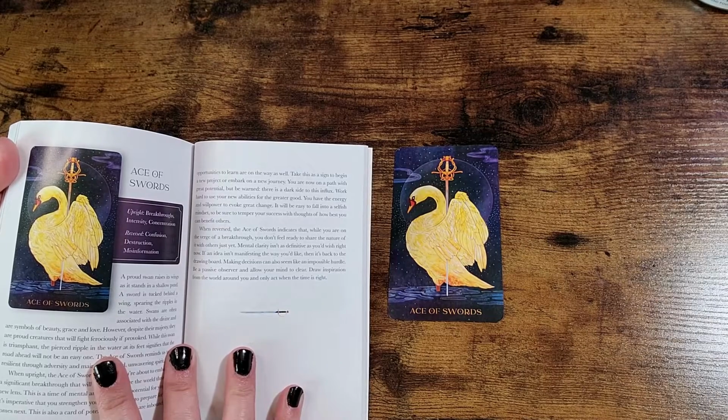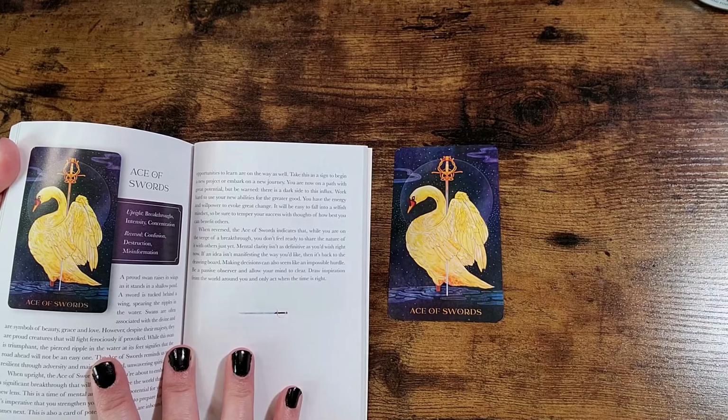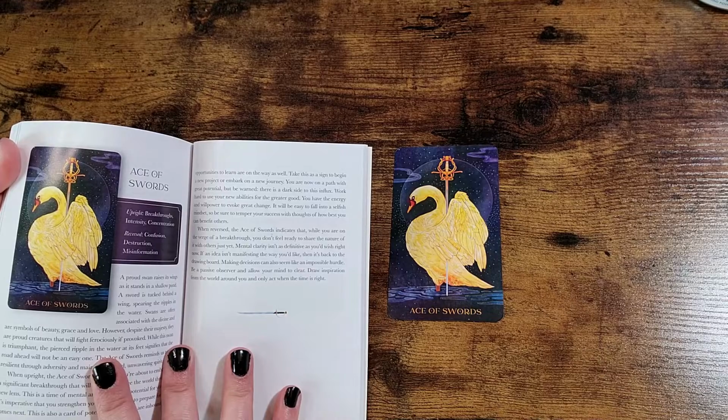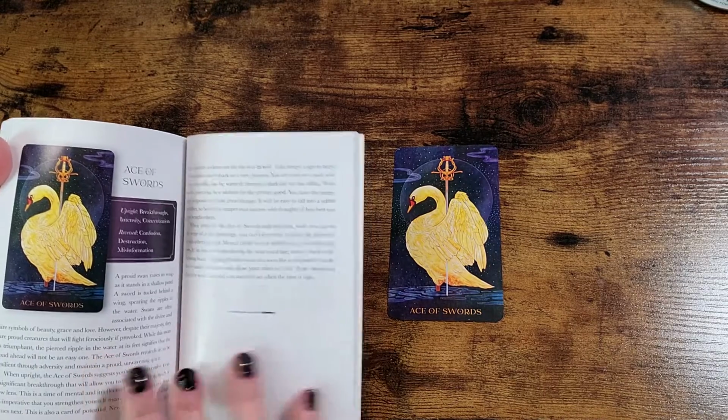When reversed, the Ace of Swords indicates that while you are on the verge of breakthrough, you don't feel ready to share the nature of it with others just yet. Mental clarity isn't as definitive as you'd wished right now. If an idea isn't manifesting the way you'd like, then it's back to the drawing board. Making decisions can also seem like an impossible hurdle. Be a passive observer and allow your mind to clear. Draw inspiration from the world around you and only act when the time is right.